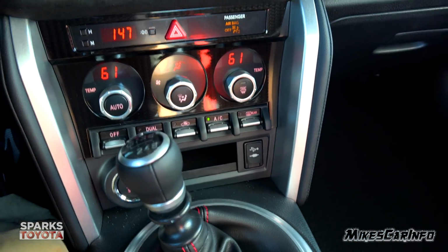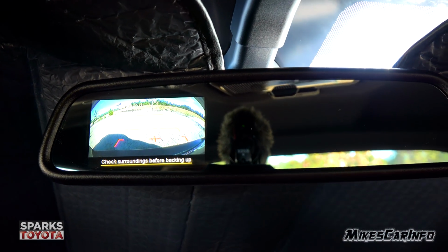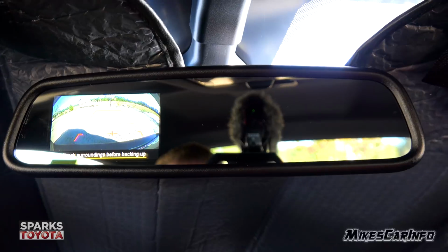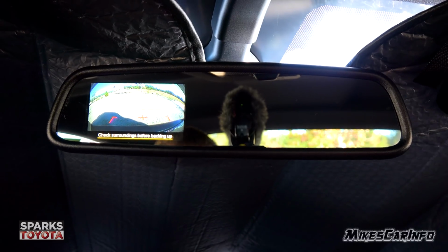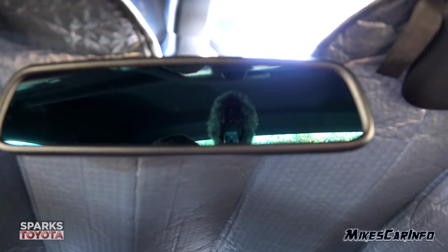And the backup camera pops up here on the rearview mirror. So that's where it's located. It has static guidelines. And as you move out of reverse, it stays on for another minute or so, just so you can see what's back there, and then it goes away. And it completely disappears. It's pretty neat.